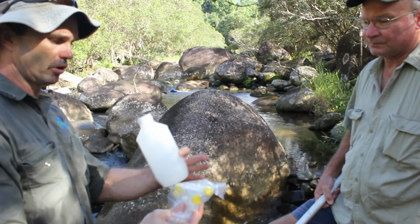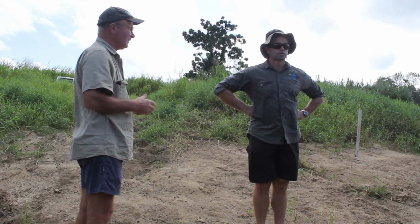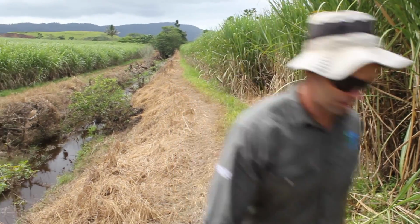The whole thing is about communication. And one of the base things which I am hoping we achieve out of Project 25, we get community confidence and get them on board that we are doing the best thing that we can to look after the icon, water that's going out to the icon that's on our doorstep, and that's the Great Barrier Reef.